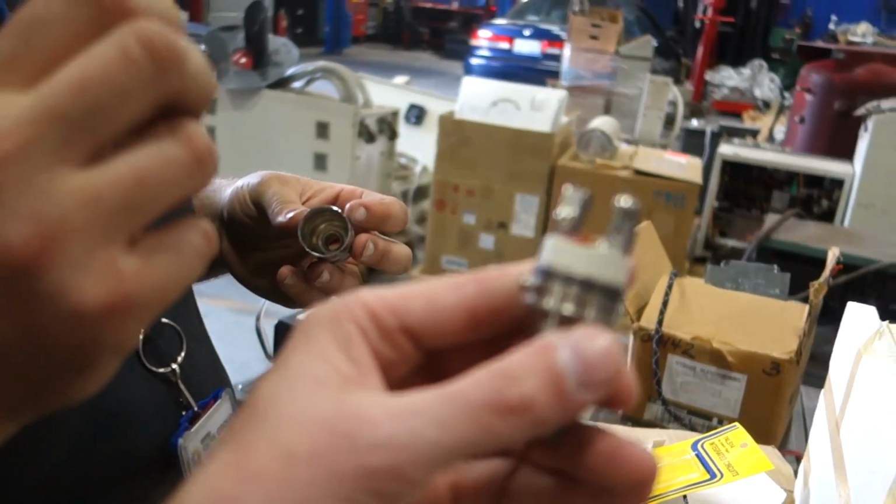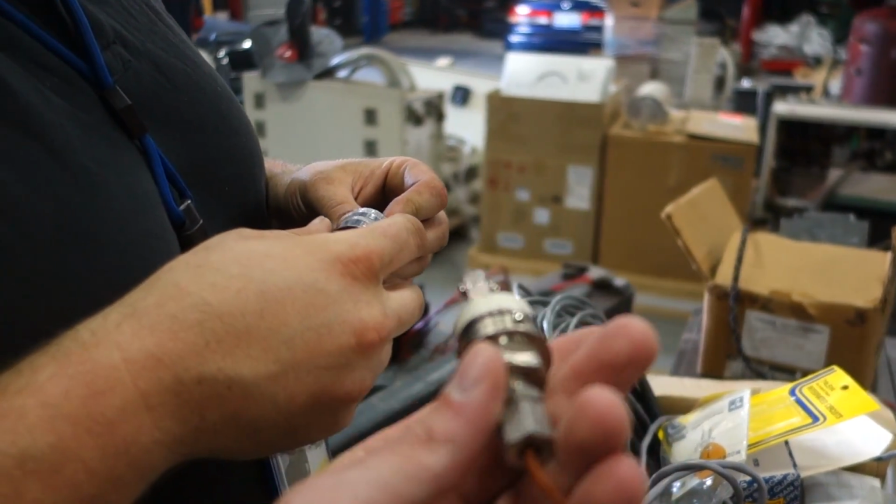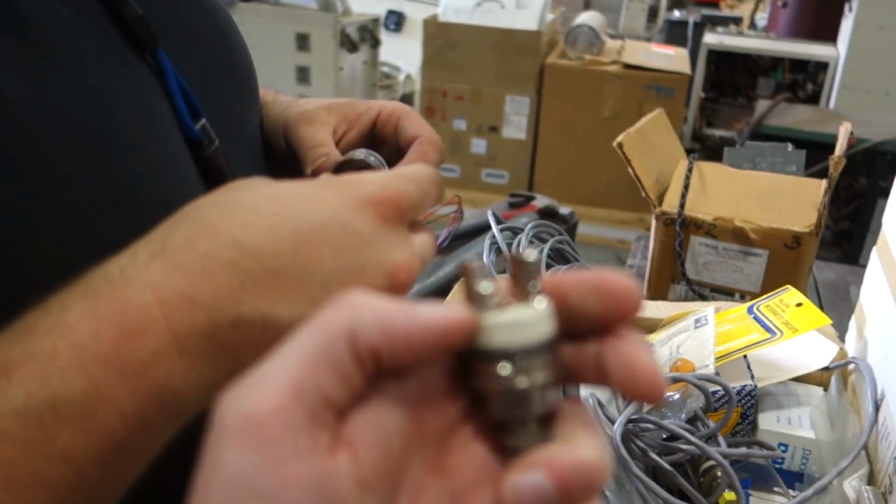What do you got? A plug. It's a what? There's something. Let me see it. Connection for... No, it's not a plug. No, that's what I was like. Wait a minute, this isn't... No, you know what that is? It's some sort of sensor.